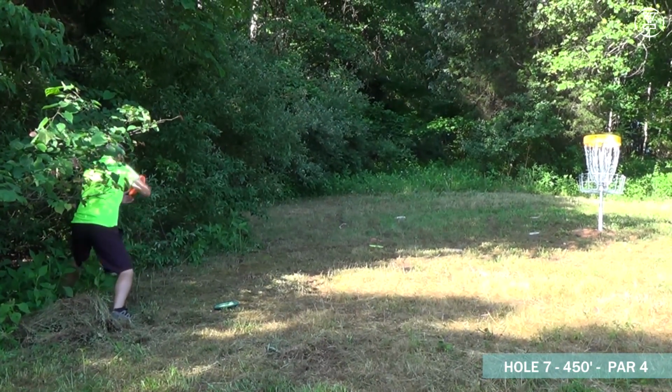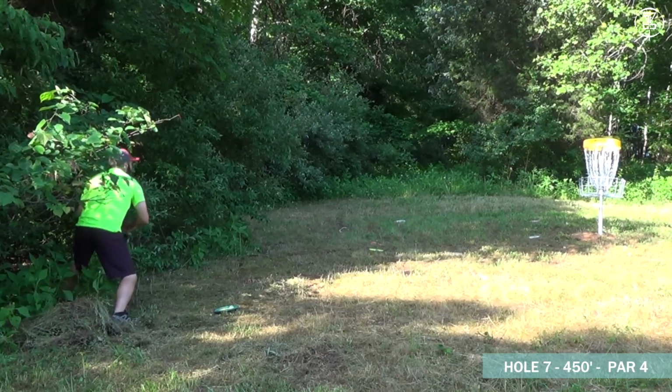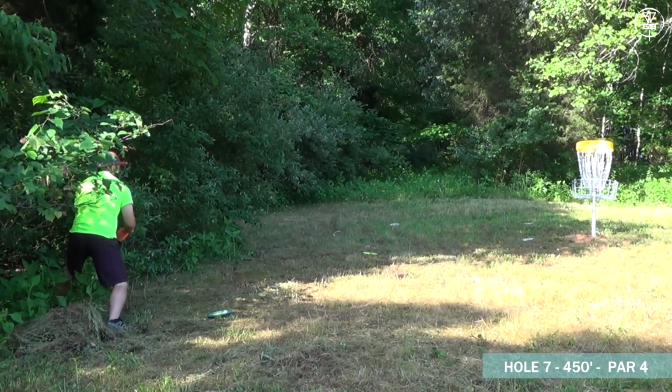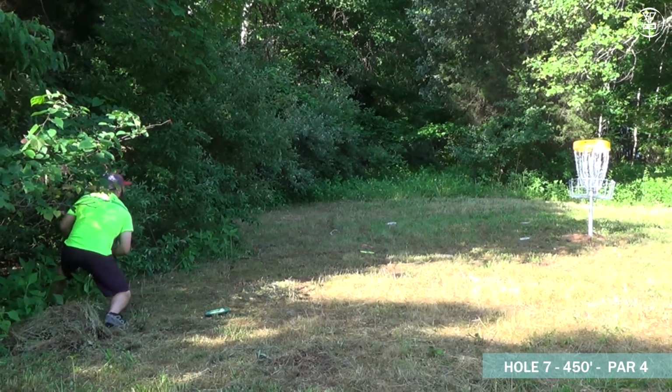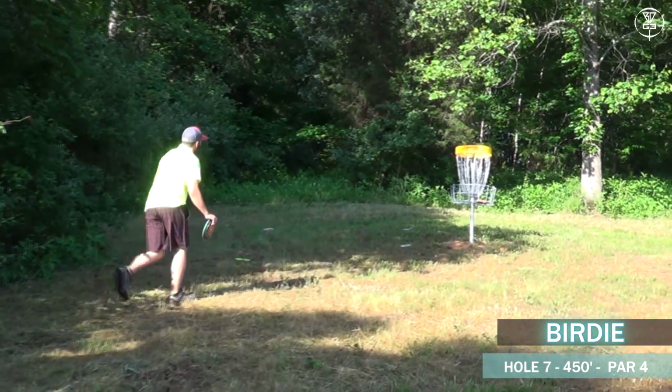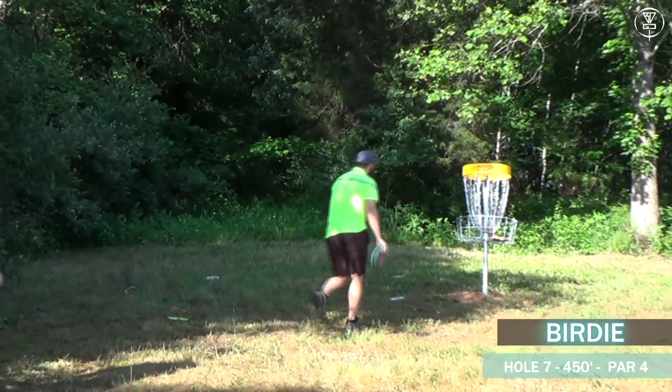Matlack rolled a little bit into the edge of the woods there, but he's going to put a foot out and try and get his birdie save, actually. Yeah. And he does. He got it. Heck of a save.